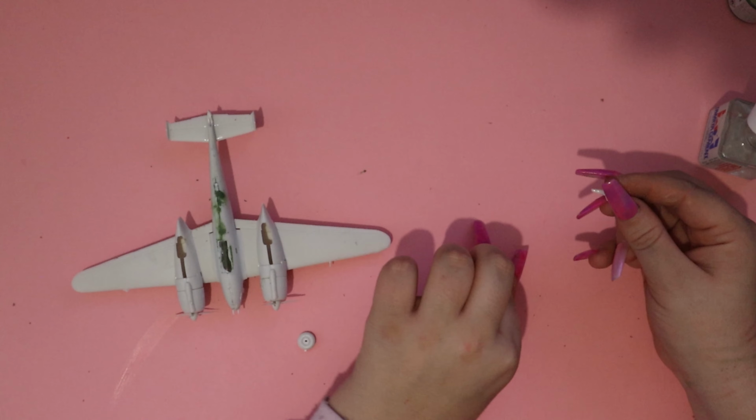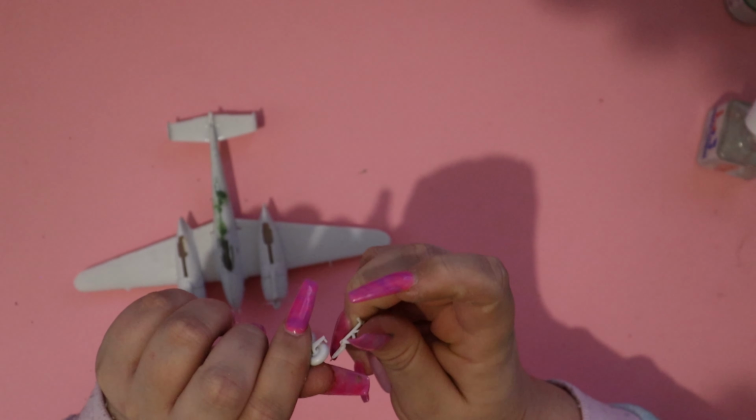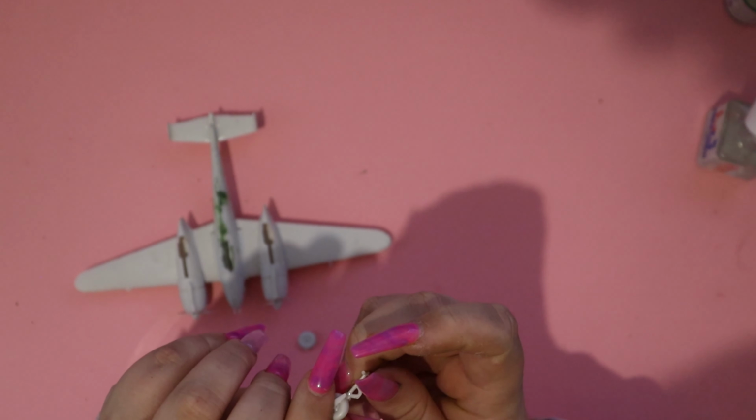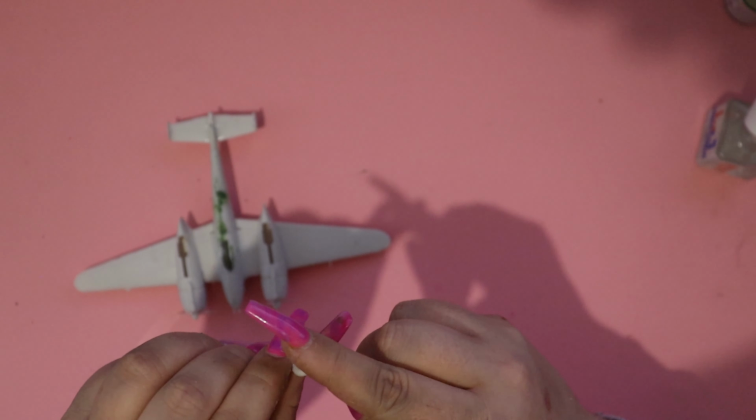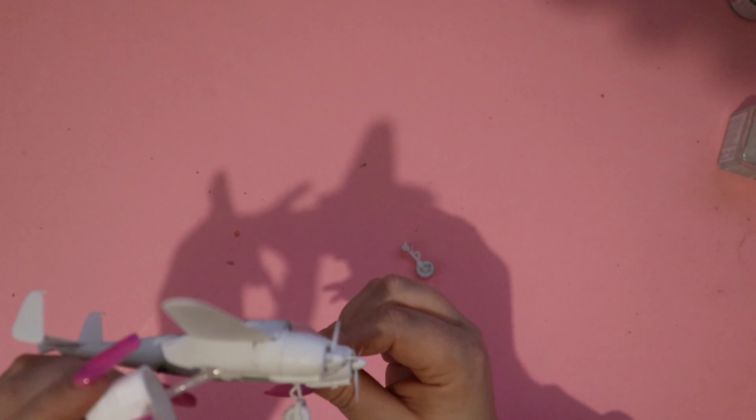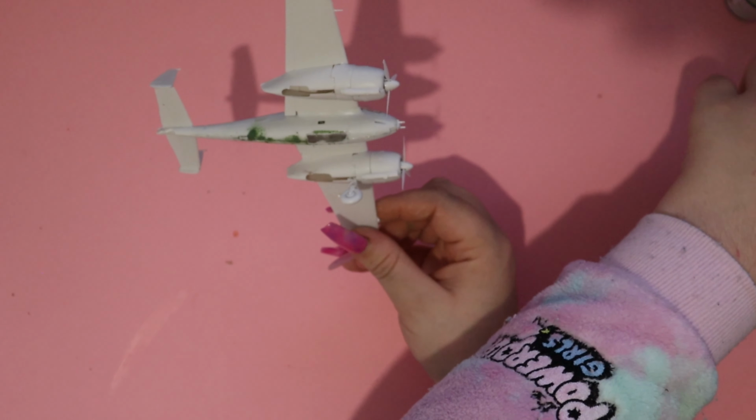Now, once we'd got the engine nacelles plopped on, we did put the propellers in, which you just put in the front and then in the back as well, so that they can still spin relatively freely. And I'll be honest, that's one of the better designed elements of this kit.